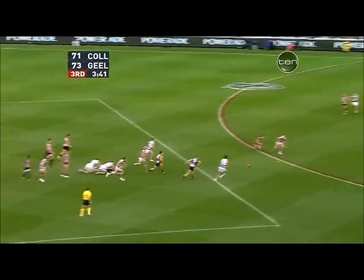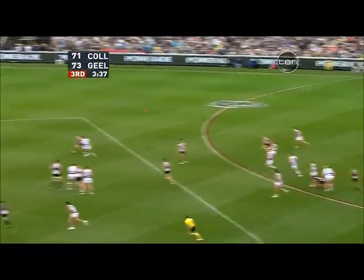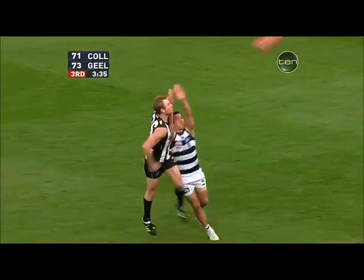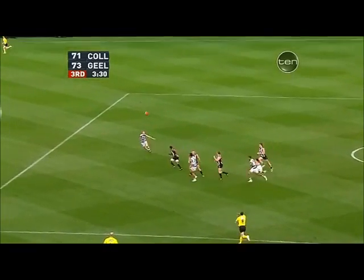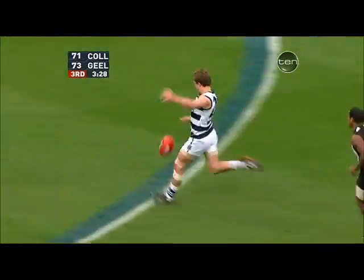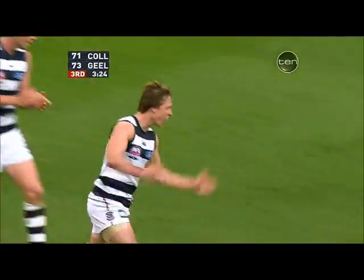Otten's tap went straight to Thomas. A little toe poke to the 50. Sliding in courageously was Cracker, but he gave it straight up to Selwood, who kicks to a one-on-one in the middle of the ground. This is a big ball. Stokes got a free kick. Advantage paid. Duncan runs to 50. Duncan for Geelong. Kicks the goal.